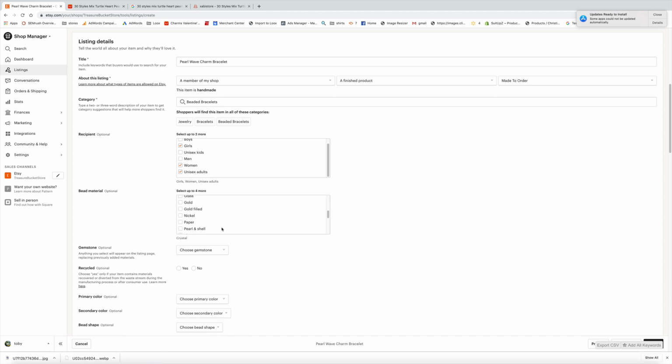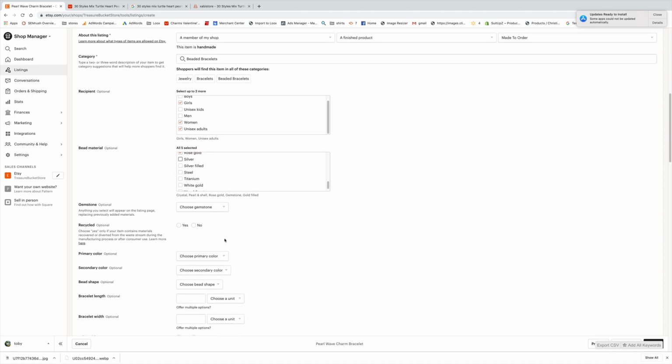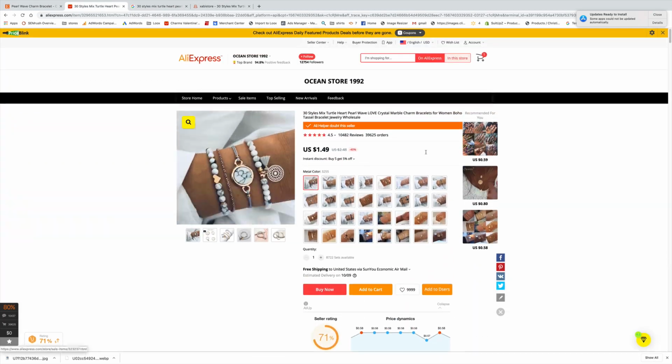Right, so we got some crystal, because we're advertising crystal, pearl and shell. Right, little rose gold. Say gemstone, gold filled, silver. Oh, well, we'll just take that one off. So one too many. So we just choose about like 5. Don't need to really put the gemstone, but if you can actually find the gemstone, that makes it better. So let's see. Because it's not really a gemstone.